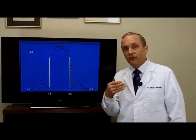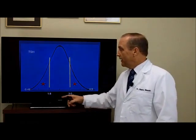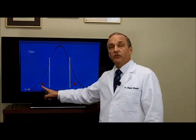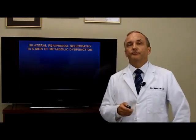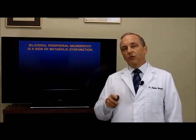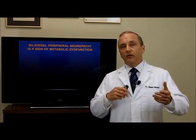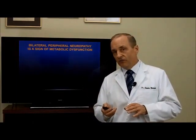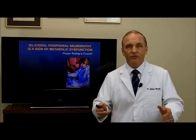So when we do blood tests and see them come in, we put them into what are called functional ranges. And if you're in here, it's telling us you need support. But every single lab test has a functional range. So if you have neuropathy in both feet or both hands, that's a sign that your neuropathy is caused by a metabolic dysfunction. And if that's the case, proper testing is essential. You have to do it.